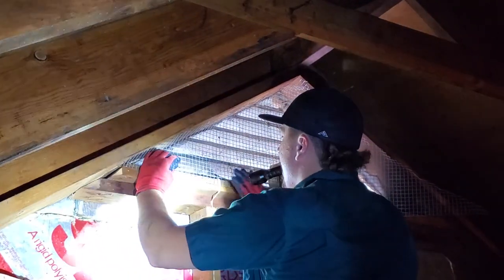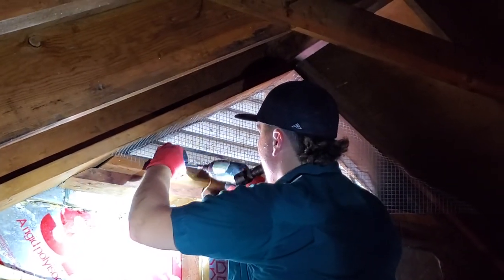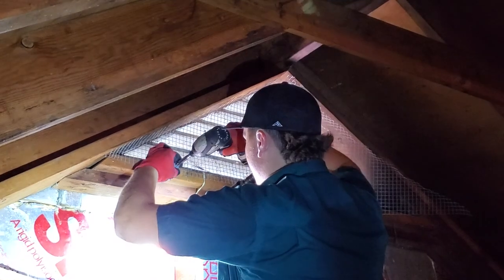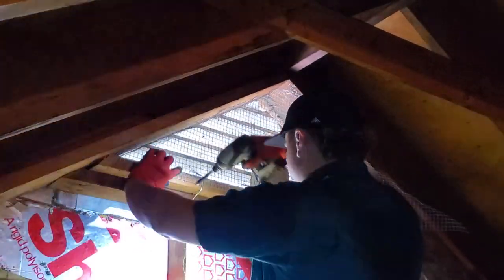And then he fastens it down. I'll get back to you when it gets finished. This is just to make sure they don't try to squeeze between the screws.